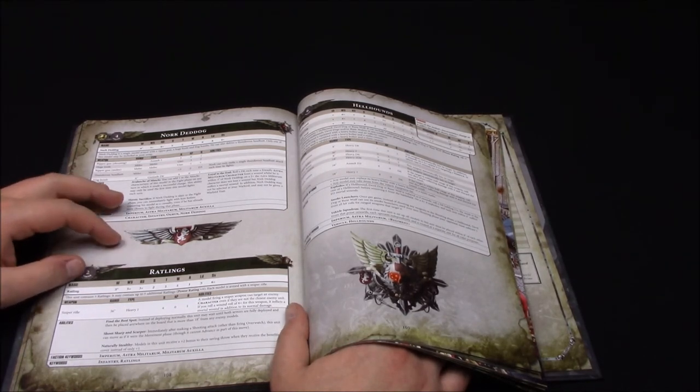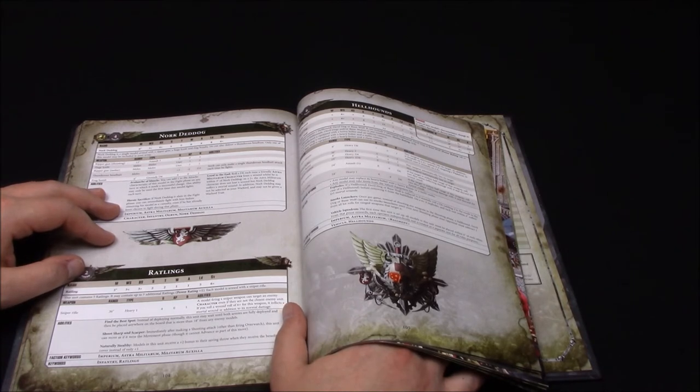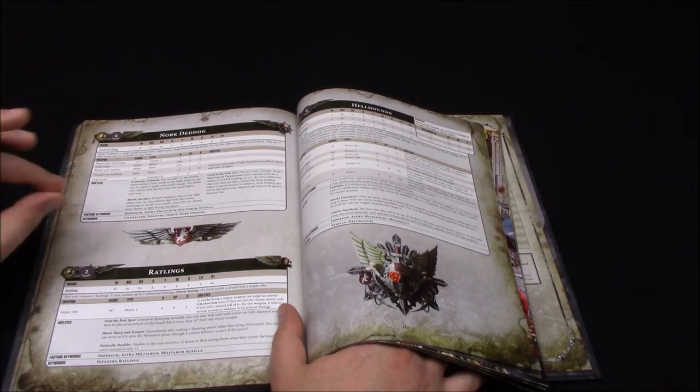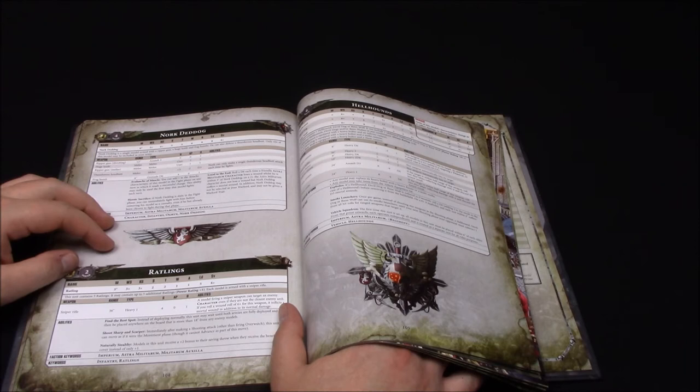A model firing a sniper weapon can target an enemy character even if they are not in the closest enemy unit. If you roll a wound of 6+ for this weapon, it inflicts a mortal wound in addition to its normal damage. So, roll to hit, roll a 6, it's a mortal wound in addition to another save they have to make on top of that. Very powerful.